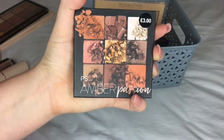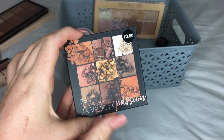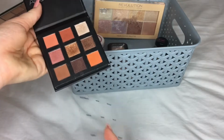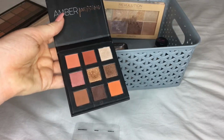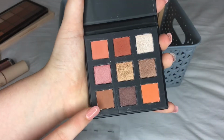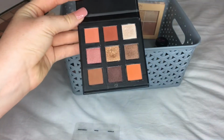And then another one, which is from Primark, is the Amber Passions. Now this is a very good dupe for the Huda Beauty. I have seen some reviews, and the reviews in the comparison are amazing. I haven't bought the Huda Beauty version because it's so expensive. This was only £3 and I did a review video on it. It was very popular, so I'm really glad you guys liked it. Go check it out if you haven't already.